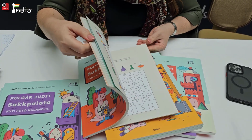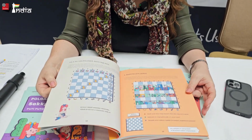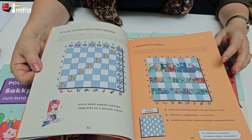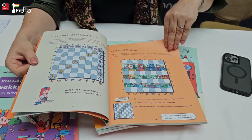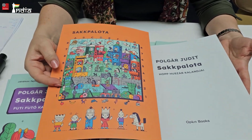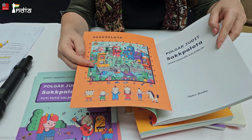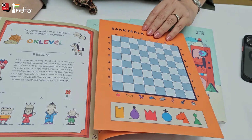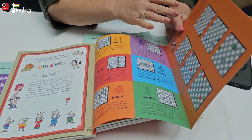Oh, so each book is dedicated to a piece? To a piece, and the piece dedicated to a superpower. And this is what I like very much. You can see how we teach the rows, lines, files, and diagonals, because this is the chessboard, and then if you fill it up with some parts, it becomes the chess palace. Oh. And every book has a different chess palace scene where the kids can go around. And then, of course, we have a chessboard as well. Wow. And the idea is that with a water-based pen, you can draw your ideas.